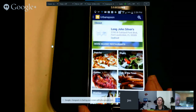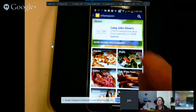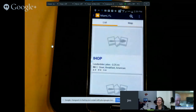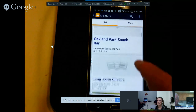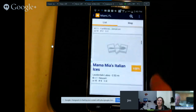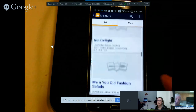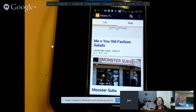And if you click on more nearby restaurants, it'll tell you what's close to you, or at least what's close to the cell tower that's closest to you. Okay, so there's an IHOP, an Oakland Park snack bar. I've never heard of that. Long John Silver's. I guess I'll throw in a little bit here. When you go to Yelp or TripAdvisor, which are some of the other ones that do this, they normally show you by their popularity. And sometimes the first thing they'll do is show you something that's 5 miles away.